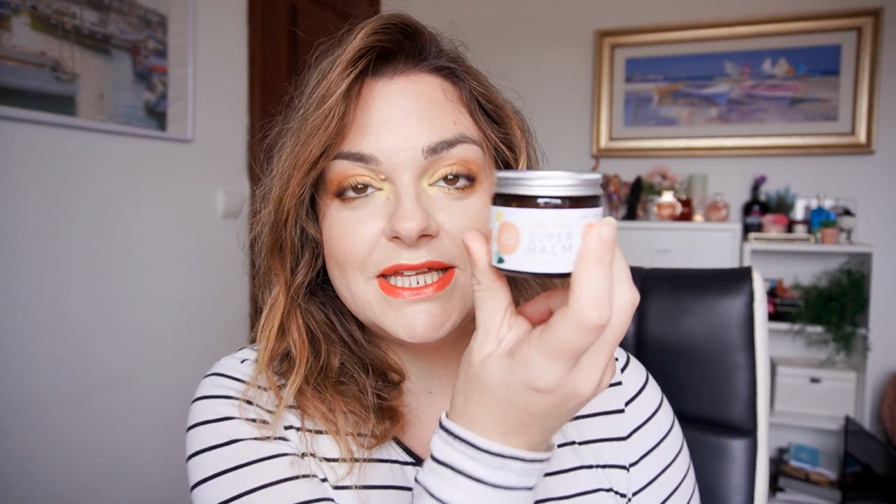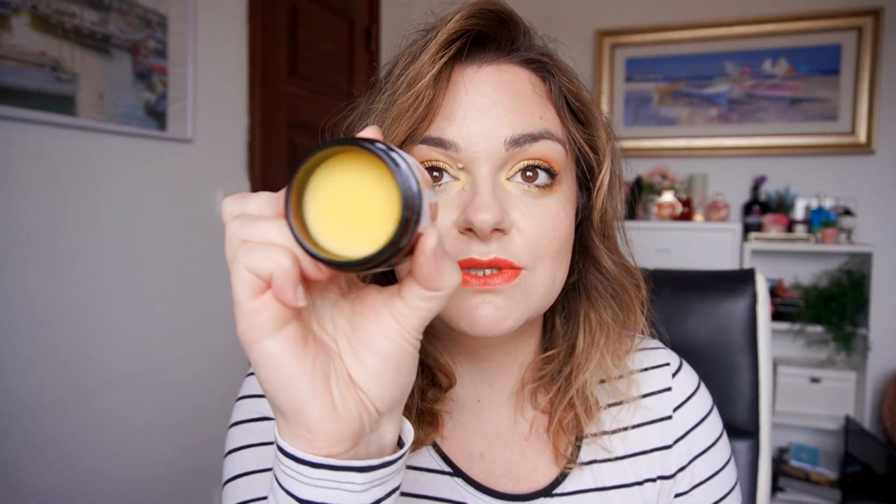I do have some other body care that I could have rolled in. I just wanted to see how well I got through these because I'm not very good with getting through my body care. So a lot of these I've had for a century. So anyway, the first one that I'm going to be rolling in is this Super Balm, and it's from Lucky Cloud, and it has a bit of yellow there, so I'm not tricking you. It does have some yellow, and it also is yellow inside.